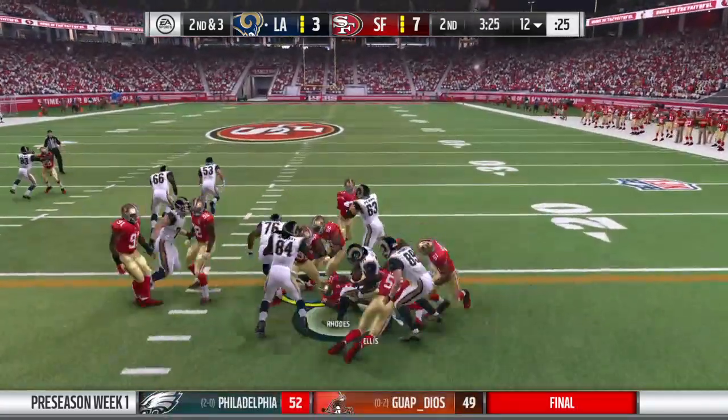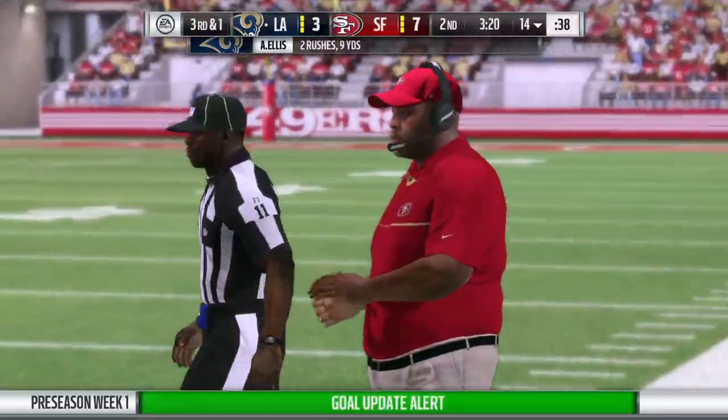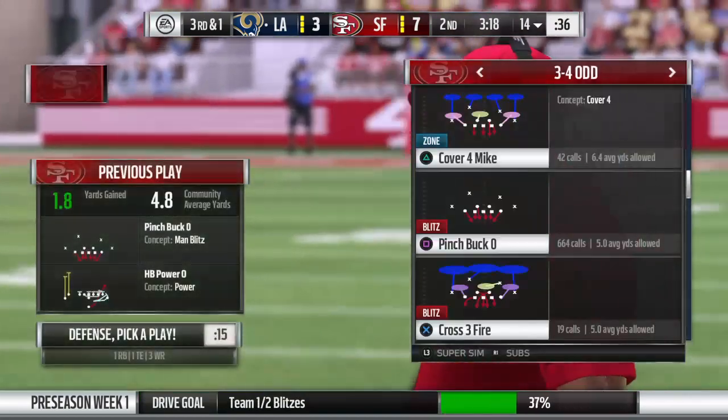Now a handoff here to his running back. And he'll get this one up to about his 14. They got 2 of the 3 they needed there. Leaves them with 3rd and just a yard.